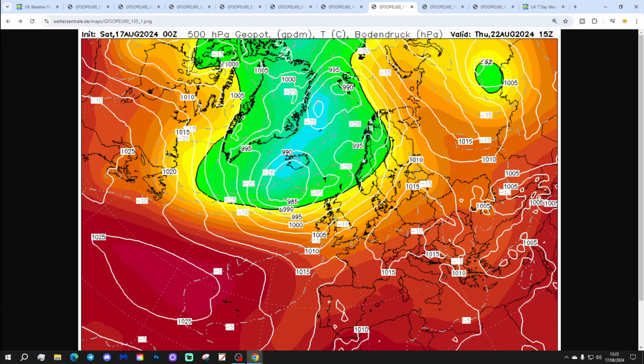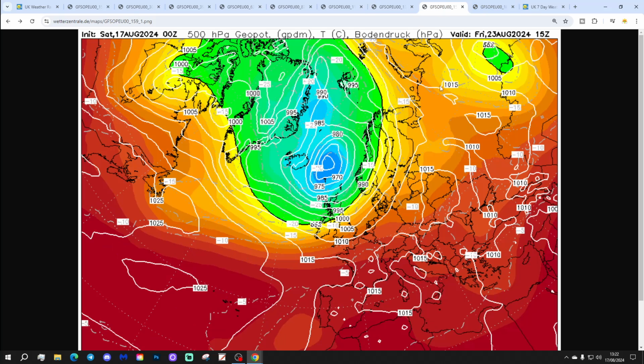Meanwhile, down in the south, it should stay mostly dry before a weather system pushes through across the country on Friday. A little bit of uncertainty about how it plays out through Thursday and Friday, with the remains of Ernesto getting absorbed into this area of low pressure to the north of Scotland. I think overall we see cloud and rain in the north and the west, while the south and the east probably have quite a bit of dry weather for much of the time.